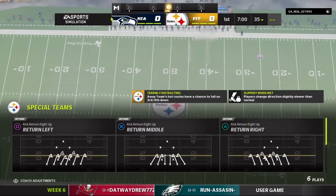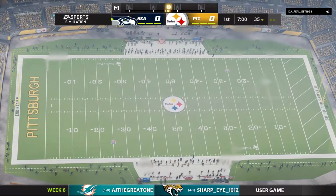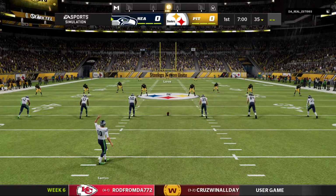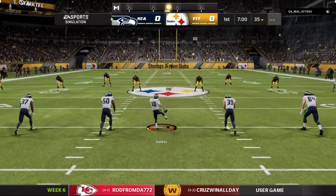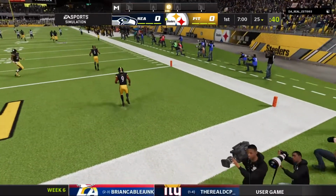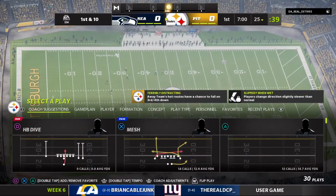Setting it a few moments ago, their Steelers emerge from the Heinz Field tunnel. They're set, we're set, as the Steelers are ready to do battle with the Seattle Seahawks. Set to go now in Week 6 of the NFL season, and we are underway on EA Sports. And this will not be returnable. It's out of the back of the end zone for a touchback.